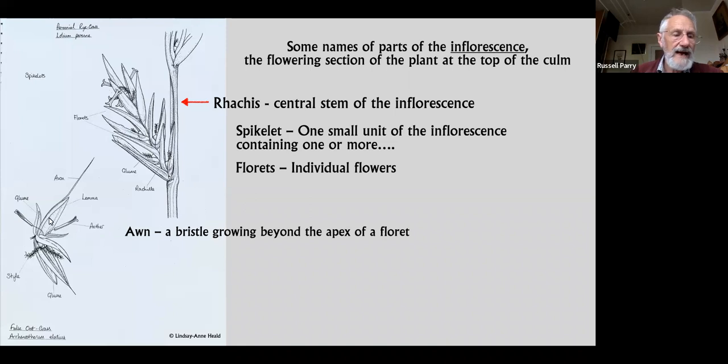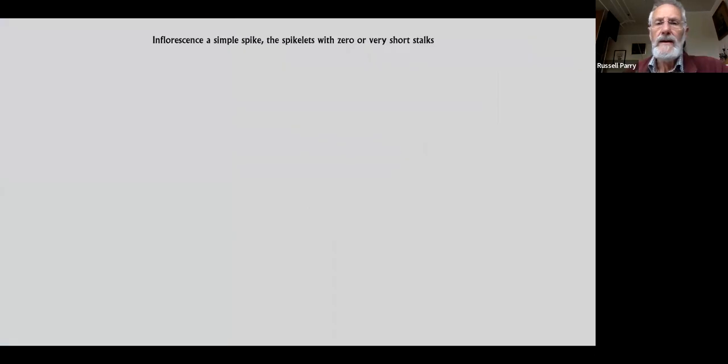At flowers, actually, some of them have a bristle which projects beyond the tip of the flower or the floret. We call that an awn. Okay, so there's a few of the terms, and now we're going to go through a sort of key to try to help you to be able to work out the species as you're looking at it in the field.